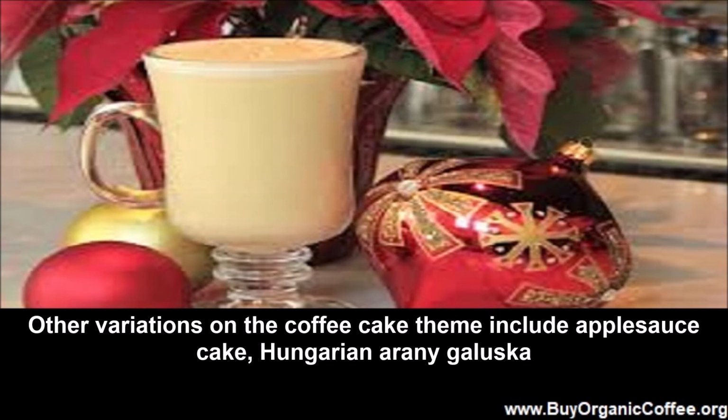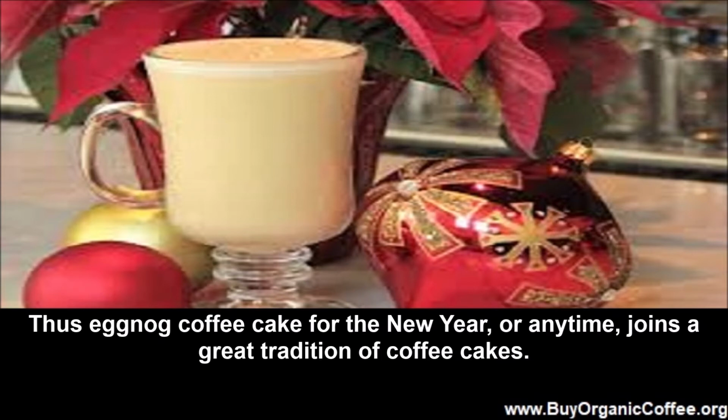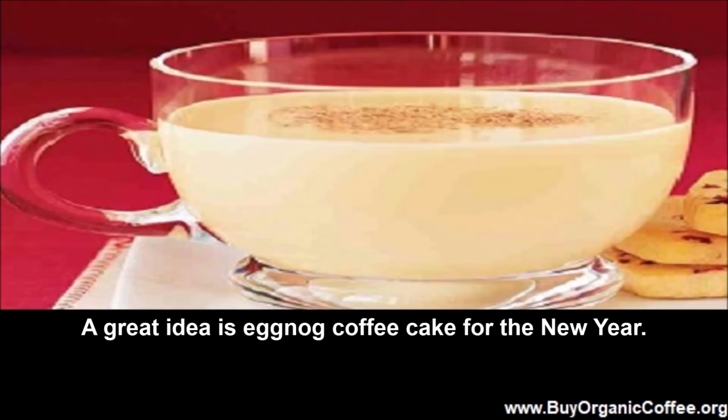Other variations on the coffee cake theme include applesauce cake, Hungarian Arany Galuska, which contains walnuts and cinnamon, Stollen, which is German Christmas cake, and Tortuga rum cake. Sources: Wikipedia, coffeecakes.com. Thus, eggnog coffee cake for the New Year, or any time, joins a great tradition of coffee cakes. A great idea is eggnog coffee cake for the New Year.